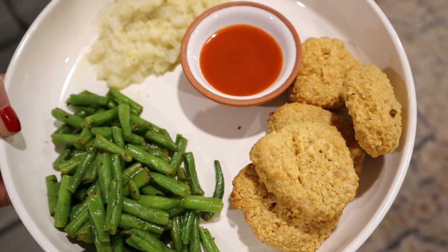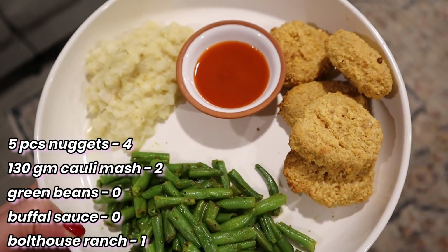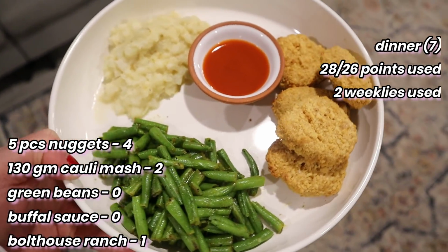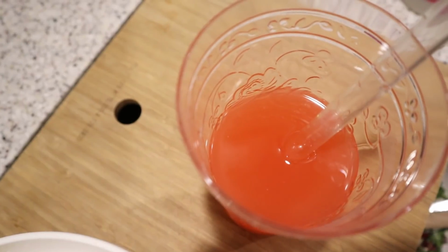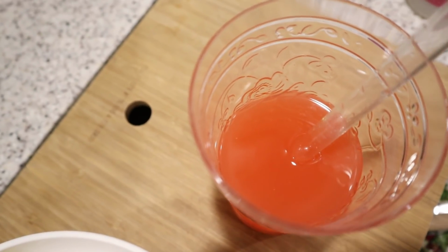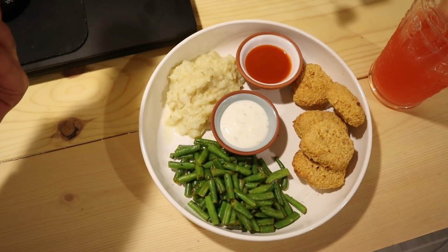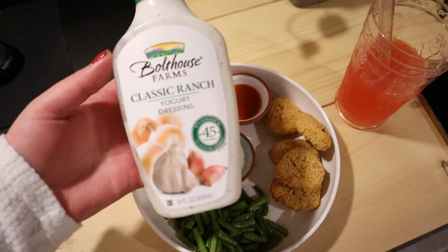I can't even express how excited I am to eat right now. I have some buffalo sauce. I have 5 chicken nuggets, green beans, and cauliflower mashed potatoes. This looks so good. So I'm gonna go ahead and enjoy this. I also am having this drink of just diet cran apple, water, and a little bit of lemon sugar-free mix. I also just added some classic Bold House ranch so I can dip the nuggets in the ranch as well.